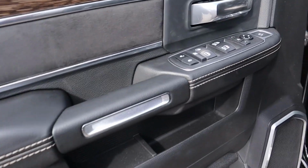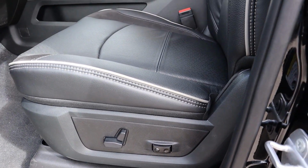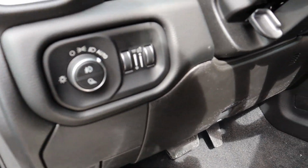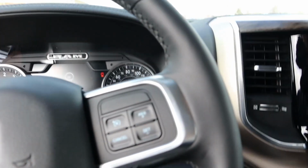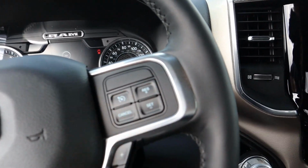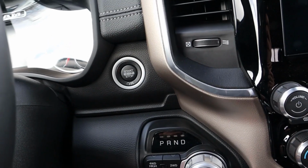More wood trim with the suede inserts, and then you do get your adjustments for the seats on top of that. And we can see all of the light controls right here, power adjustable pedals. And then if we hop in, step-in height's gonna be higher since this is a heavy duty, but you have all of your cruise controls right here, your manual gear selector right there, voice commands over there with the little center stack. Start up the 2019 Laramie.